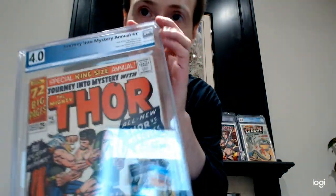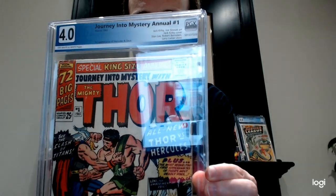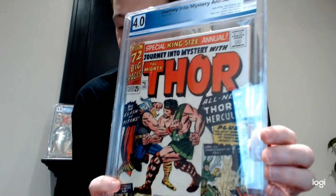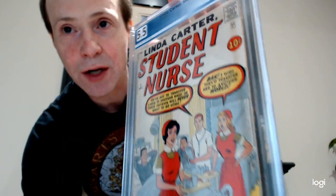Okay. The first one is the Mighty Thor. Hopefully there's not too much glare on this. It's Mighty Thor and Journey into Mystery Annual number 1. This is the first appearance of Hercules. I'm trying to avoid the glare here. Okay, that's the first one. It's a 4.0.